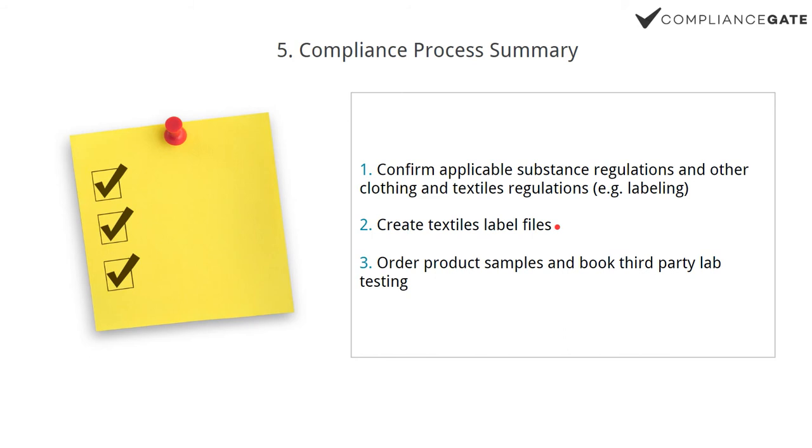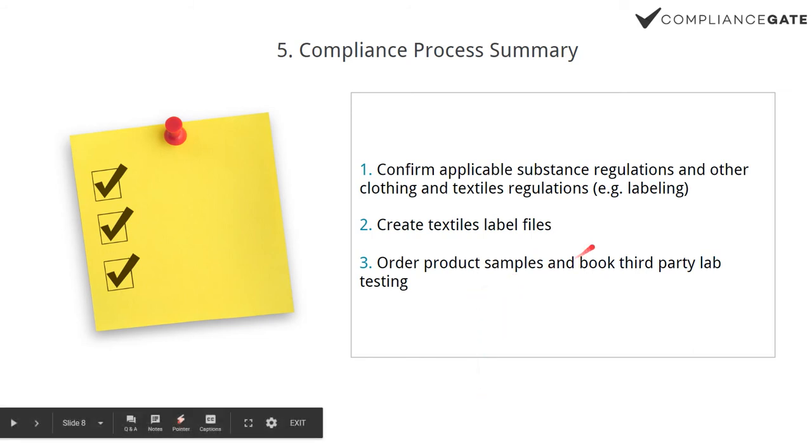Step 2, you have to create the label files. You can do that in Photoshop, Adobe Illustrator, but keep in mind you can't ask your factory in Ho Chi Minh City or Dongguan or Hangzhou and say, hey, I want you to create a label that complies with Australian regulations, because they have no clue how to design a label file that complies with Australian labeling requirements, not just Australian, but any label for any overseas market for that matter. Okay, in step 3, order product samples and book third-party lab testing.